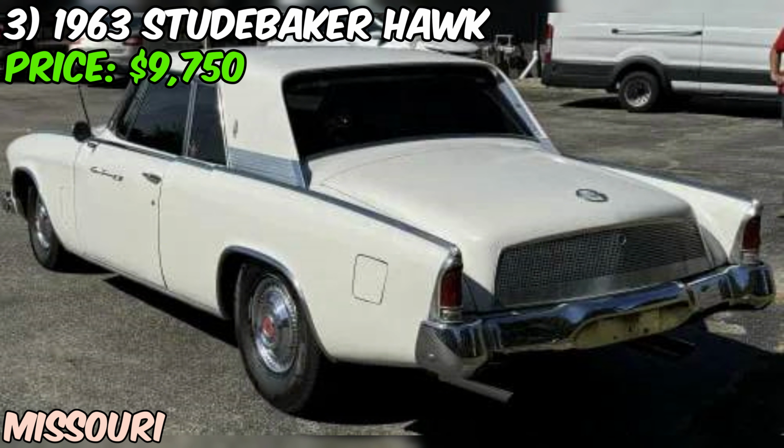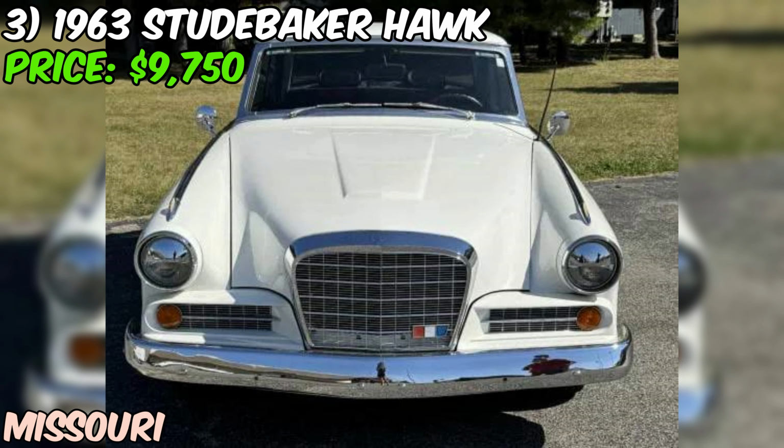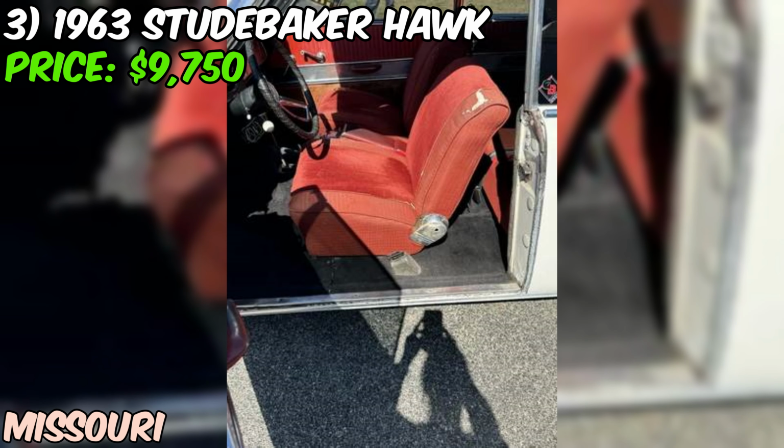The car also boasts power steering, making it easier to navigate and drive compared to some other classics from the era. Inside, you'll find red cloth seats that show some wear, which is to be expected in a car that's nearly 60 years old. The black and red carpeting throughout the interior adds to the vintage charm. The dashboard features a cool wood grain finish with a black padded top, giving it a touch of elegance.